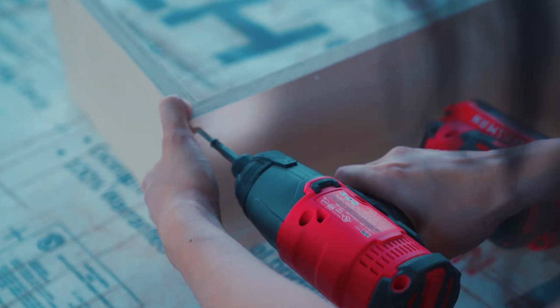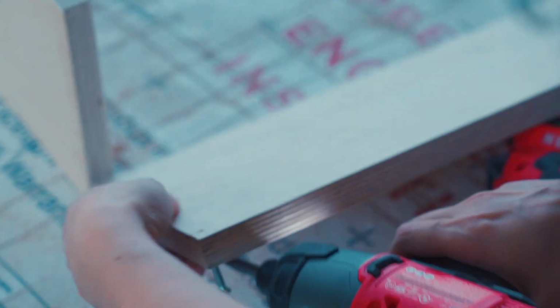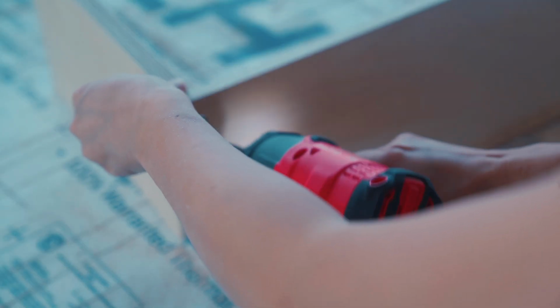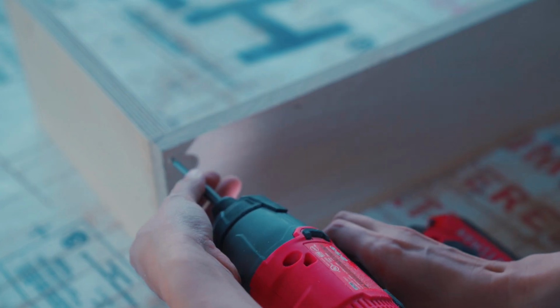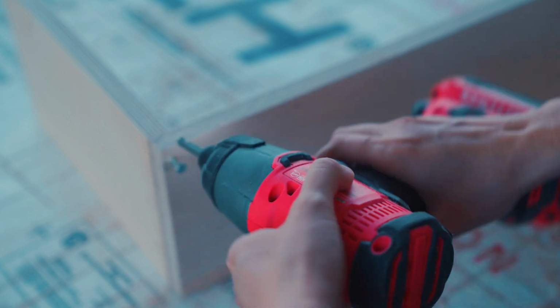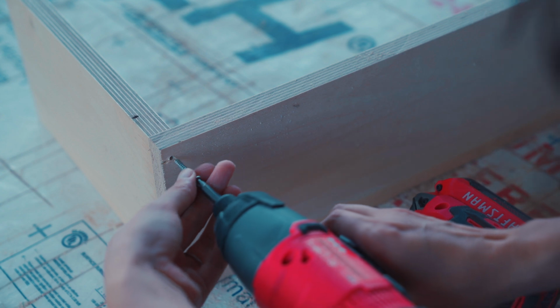Okay. God damn everything. Oh no, I'm splitting the wood. Abort. I think that hole is still not big enough. What the fuck? Take 3. Oh god, I suck.